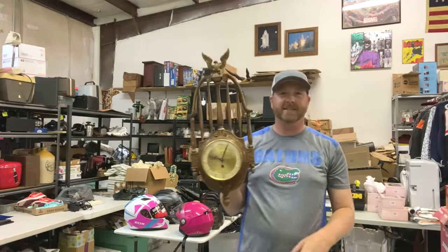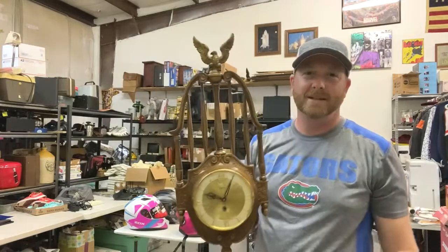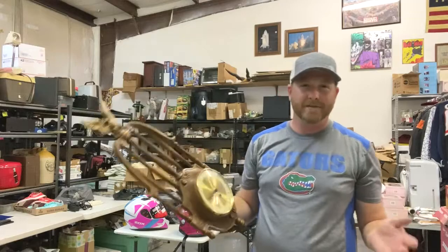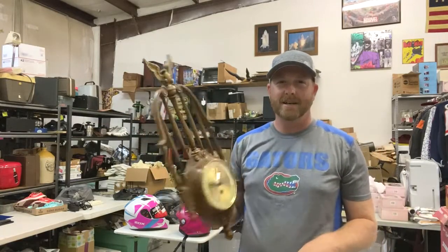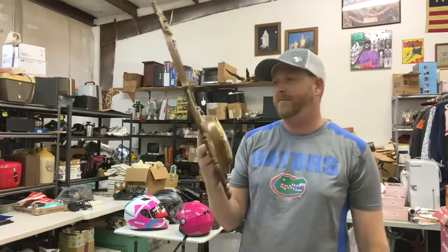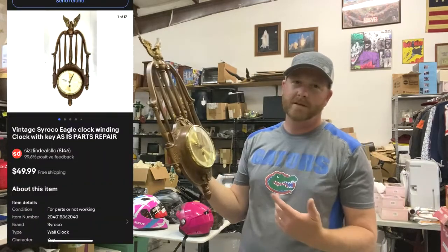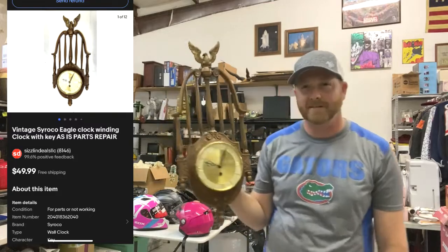I got this vintage Syroco 8-day wall clock. I didn't even look this up. I sell a lot of vintage clocks, so a lot of times I can eyeball them and know if it's a good deal or not. I asked the guy how much, and he said $15. So at that price, I didn't even feel like I needed to look it up, because I know on a bad day I can sell this for $50. But if I'm lucky, I'll have to look up sold comps. I think this might be worth more than 50, maybe closer to 75.